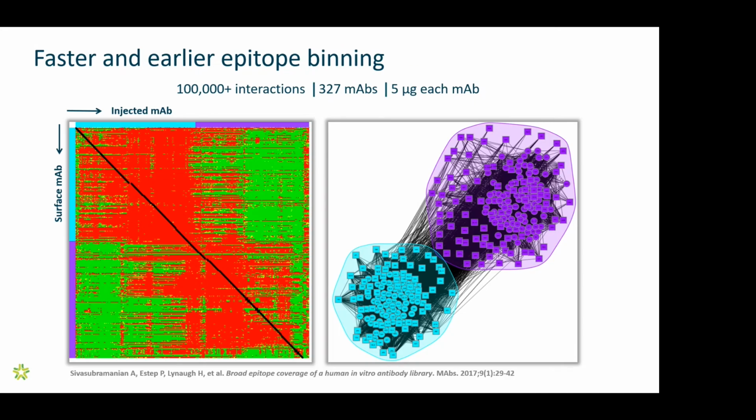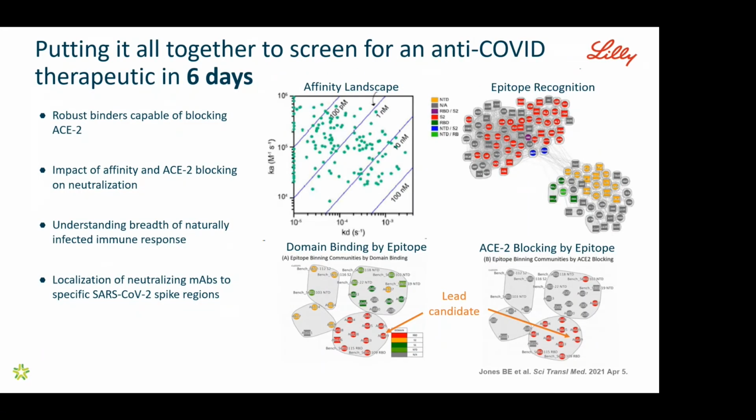Same goes for epitope binning. This is 100,000 plus interactions measured in a single experiment, only needing 5 micrograms of antibody. So even for small scale expression paradigms, this is an excellent fit. And the amount of data here is tremendous, really understanding what the epitope diversity is in an early panel of clones.